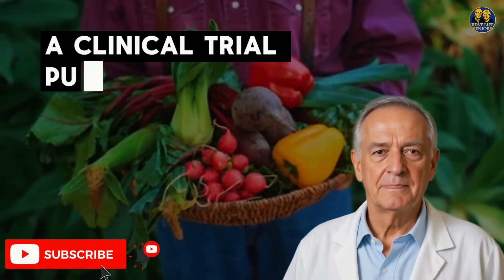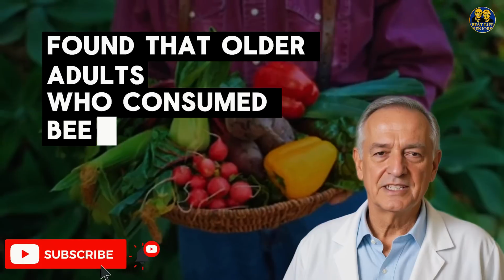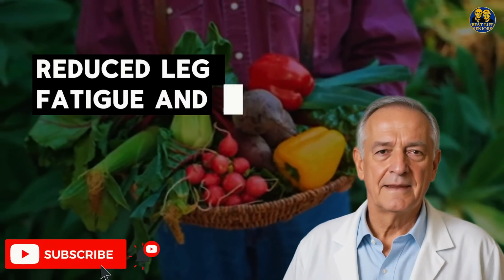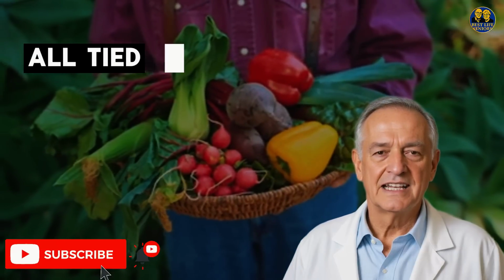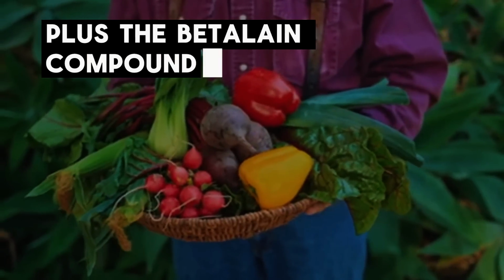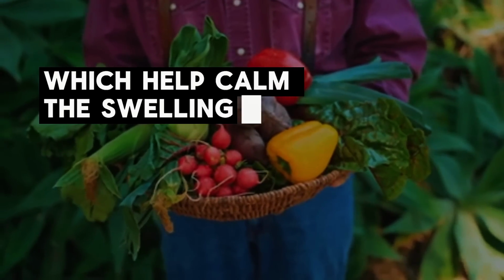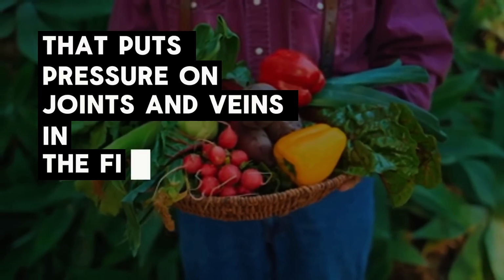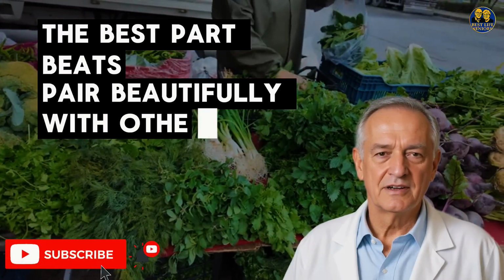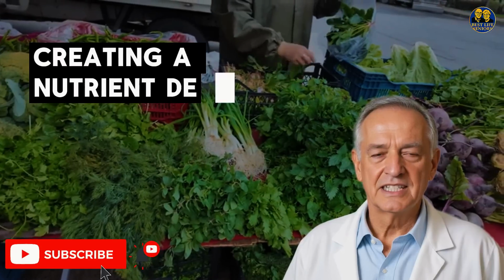A clinical trial published in the Journal of Applied Physiology found that older adults who consumed beet juice regularly showed improved muscle function, reduced leg fatigue, and better mobility, all tied to increased tissue oxygenation. Plus, the betalain compounds in beets are powerful anti-inflammatories, which help calm the swelling that puts pressure on joints and veins in the first place. The best part? Beets pair beautifully with other collagen-rich foods, like bone broth or eggs, creating a nutrient-dense synergy your body loves.